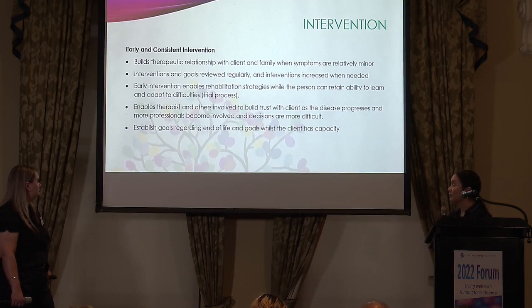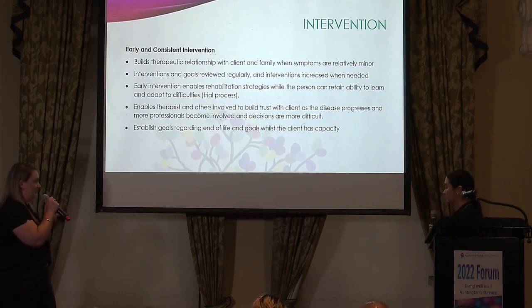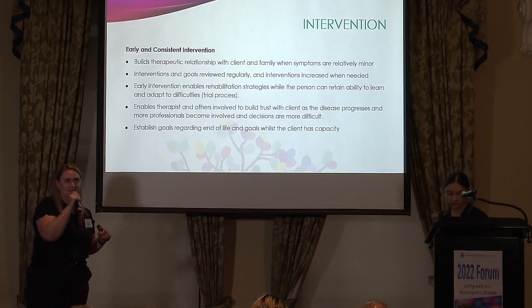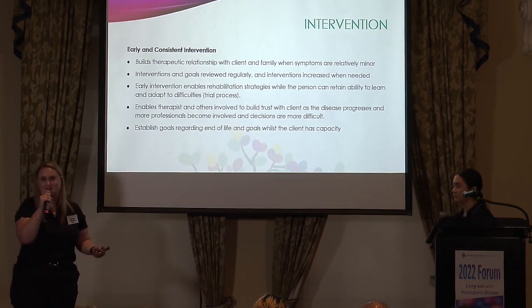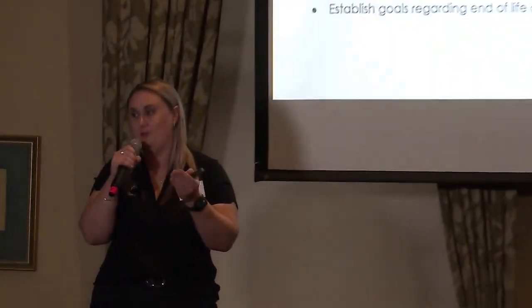Establish goals regarding end of life and goals whilst the client has capacity. So something that I've found really interesting is I've been in stakeholder meetings with 6 or 7 professionals and the client's not in the room. So obviously we're missing the vital part there where the person doesn't have any discussion around the decisions and the things being discussed. So it's really important, and I'm sure it seems obvious, but sometimes it can be missed, that the client is actually in the room, that person is there and their voice is being heard.